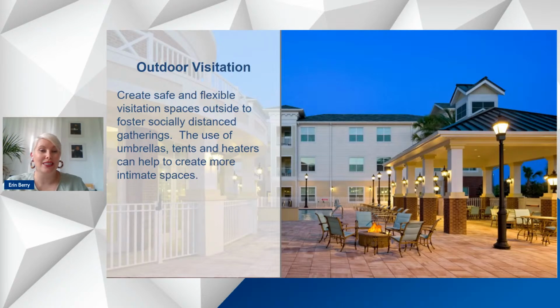So as we know, outdoor visitation has been absolutely key during the pandemic. Obviously in areas where we have better weather, in the summer and obviously in the spring and the fall. But creating nice intimate visitation spaces outdoors is a really great thing to have for your residents and their families. So anytime that we can do something like tenting an area, so maybe multiple tents, maybe even larger umbrellas and things like that to really divide up the space to make people feel like they have an area where they can have some intimate gathering outdoors.